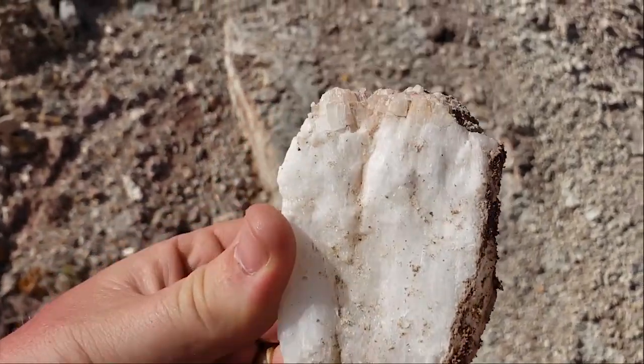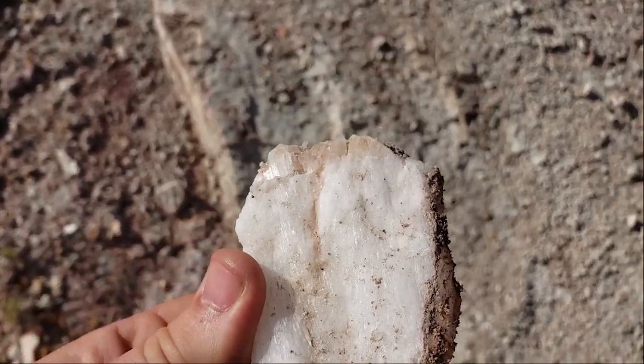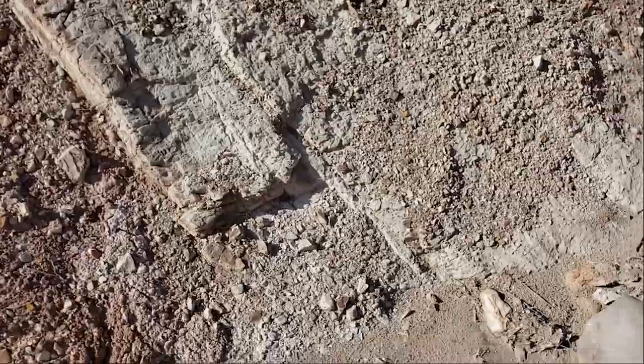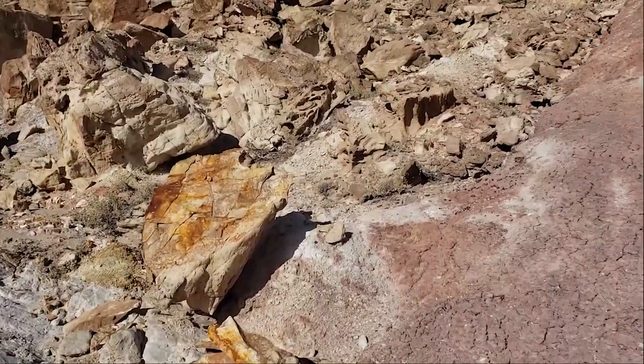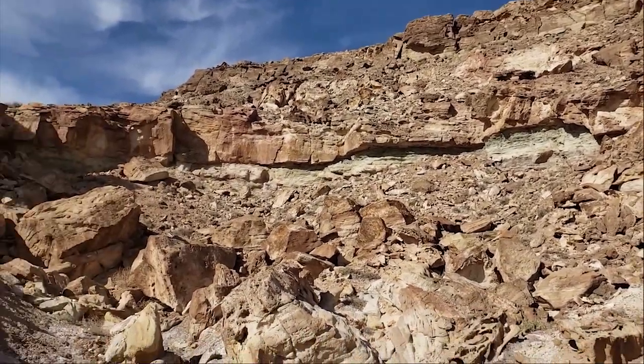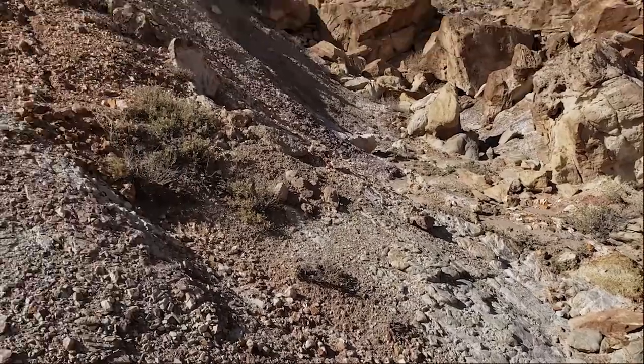Dang. I mean, that's quartz, but that's just glistening. This is crazy. This is crazy. I can't believe we found this. Like, we just stumbled upon it.